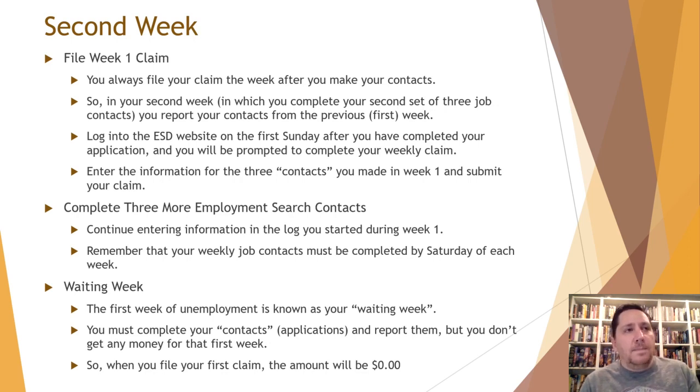So, whatever that was, let's say my weekly benefit was $500, and then I worked a few hours that would have equaled $100 worth of pay. You have to report that, and then that comes out of your weekly benefit. So keep that in mind. That's part of filling it out. But if you're not doing anything else where you're getting paid, then it's fine. It's not a big deal.